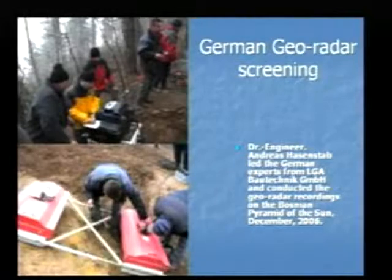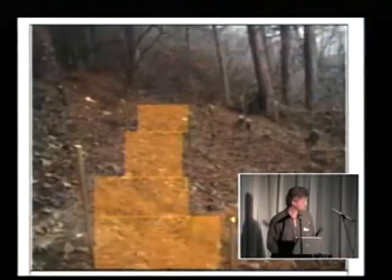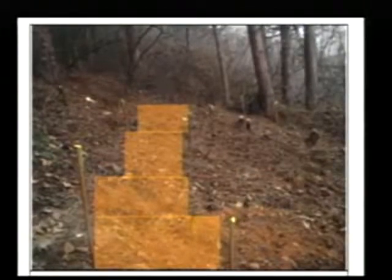What they reported in their written report was that they found 44 anomalies under the surface. For geophysicists, an anomaly means it cannot be explained by natural causes. What they found under the soil were paved terraces, shaped blocks, passageways, tunnels, and so on. This is an example of one of the underground passageways. They put those wooden pieces and marked which way the tunnel goes.